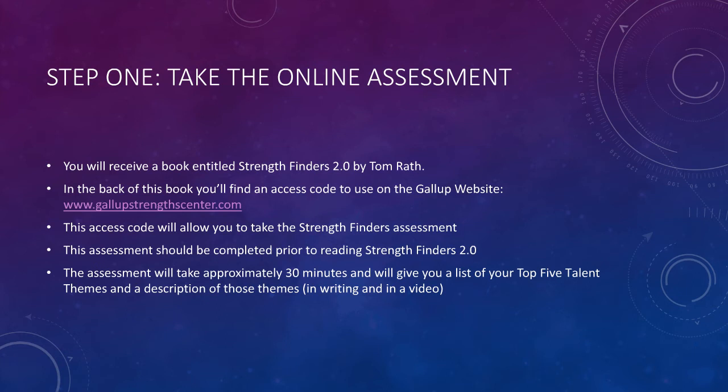www.gallupstrengthcenter.com. You'll see on the top right-hand side of the web page a redeem access code button. You'll click on that button and then you'll be taken to another page where you'll have a box in the middle of the page to type in the access code. Once you've typed in the access code, click the continue button next to the access code box.